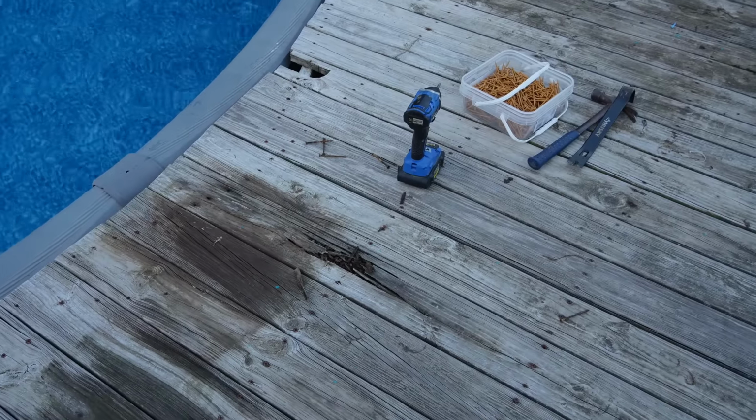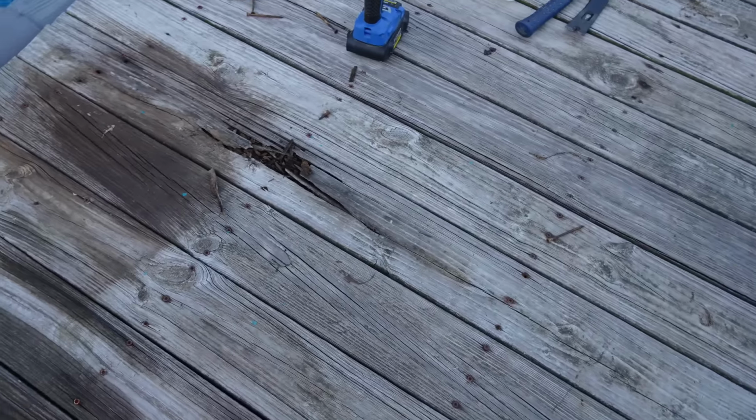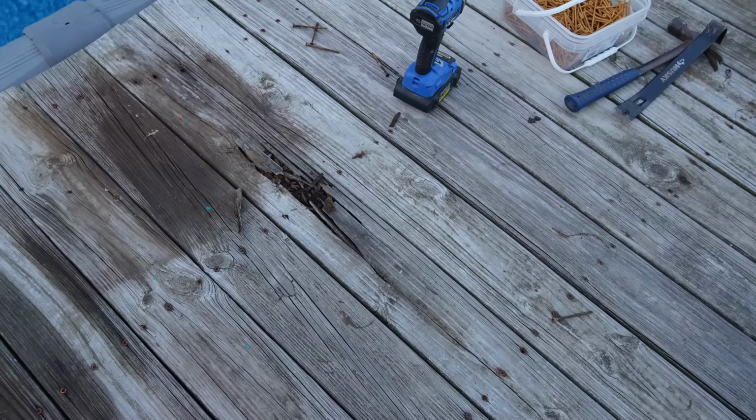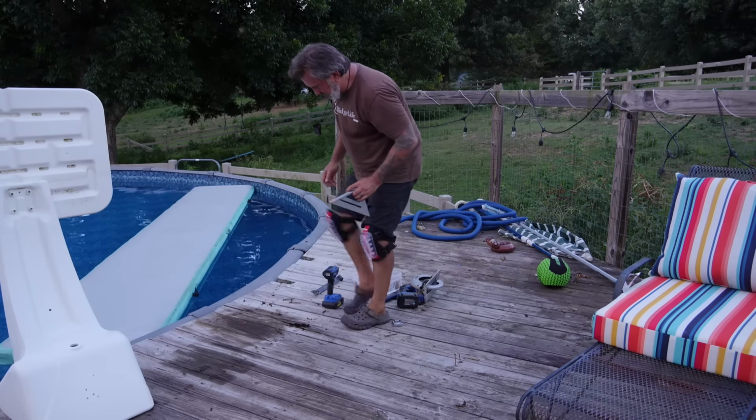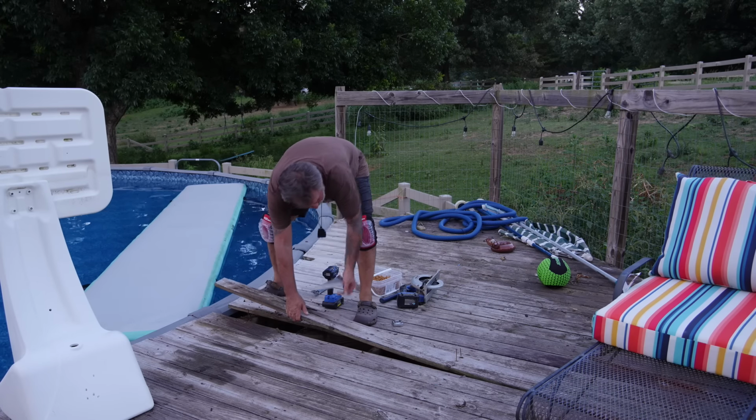All right, right here is the last piece I got to cut out. I'm gonna try the same method. I got screws out as far back as I can go. I'll see if I can pull it up, cut it back, splice it in. This one is really rotten. Oh, look at that. Yeah, that's super soft.